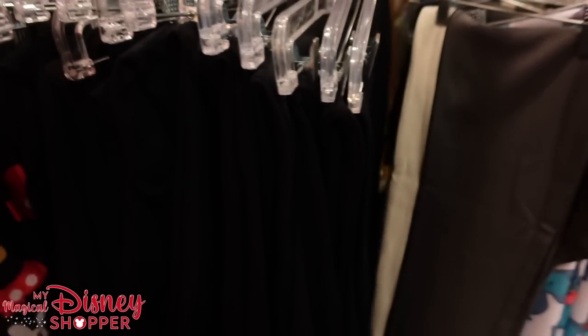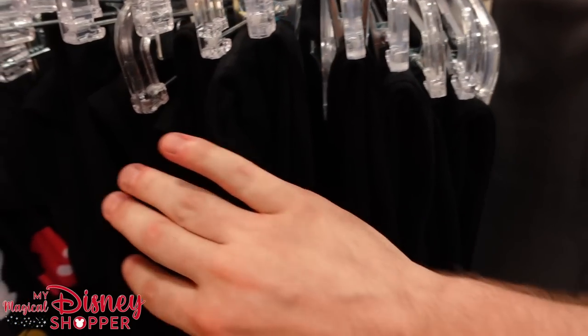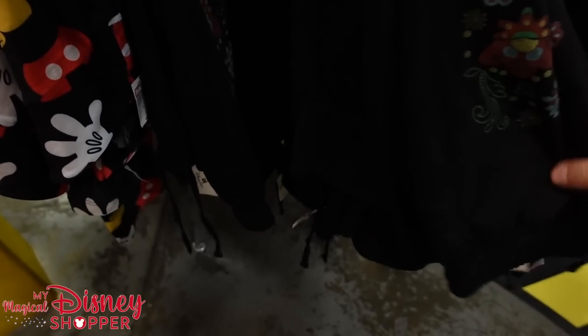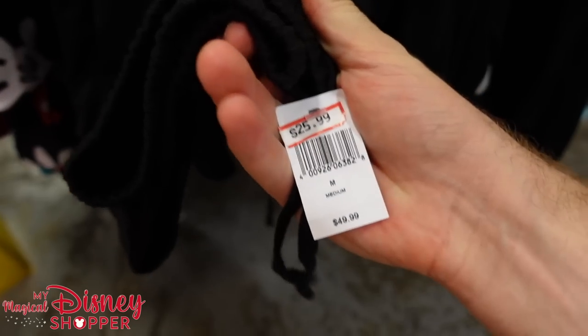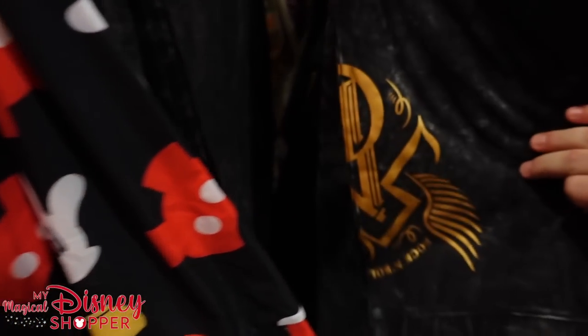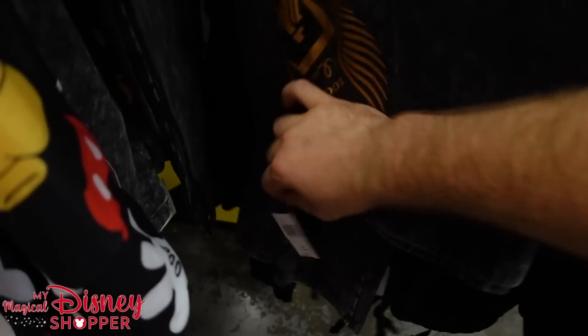All right, here we got a good chunk. We got 3X, 2X, extra large, medium, and small. And these are like the cocoa flower style sweatpants. Those are cool. And they feel very comfortable. And they're $25.99. They were $50. So like I said, they have them in small through 3X. Then we have some Rock and Roller Coaster lounge pants, some comfy pants. These were $40. Let's see if they've got one with a, actually they're leggings, excuse me.